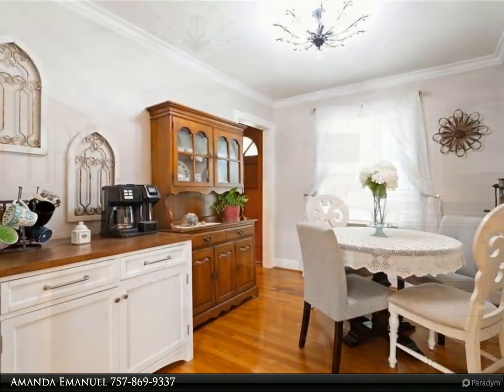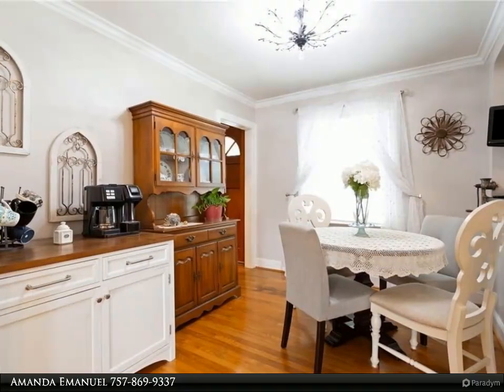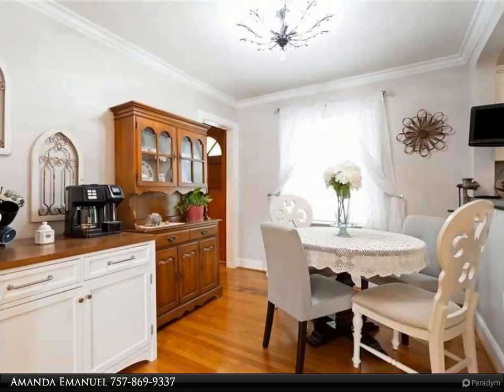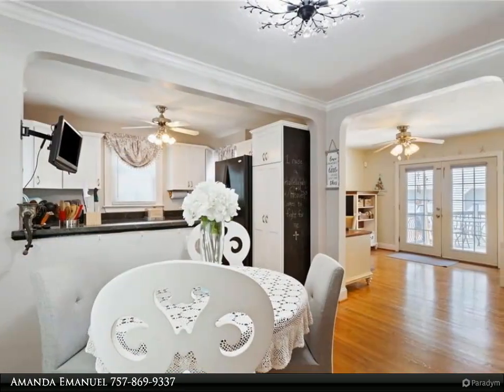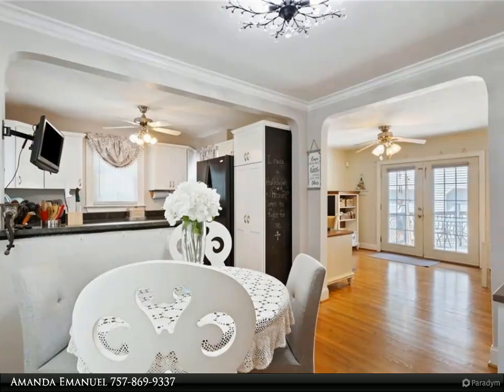Practical features such as an advanced guest warranty ensure peace of mind. Gutter guards and pest control add to the high pride in ownership. Embrace a lifestyle of comfort, style, and convenience in this charming Cape Cod gem.